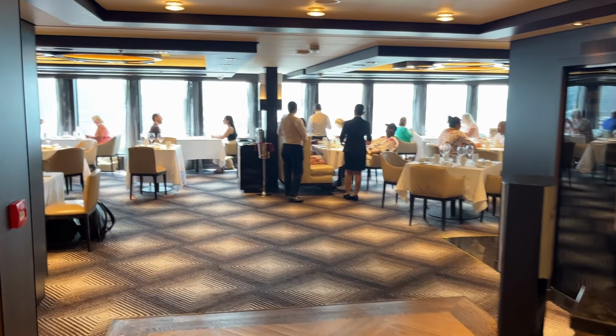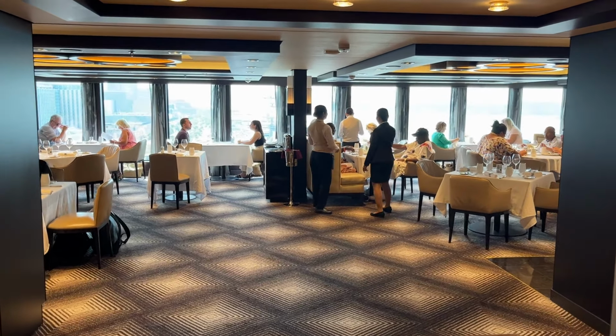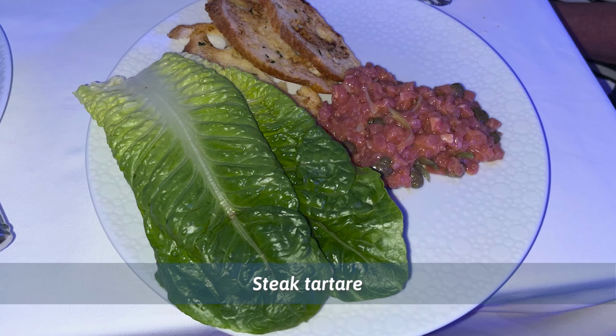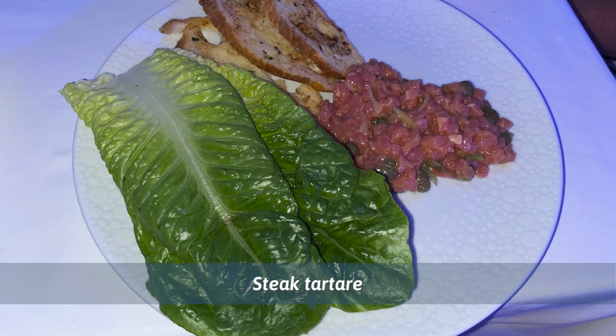The Haven's restaurant was also very good with a beautiful terrace that was a treat to be on, especially at sunset. We really enjoyed all the meals we tried and the service was always very good. They even prepare beef tartare right at your table. The only downside is that the breakfast, lunch, and dinner menus don't change throughout the cruise.